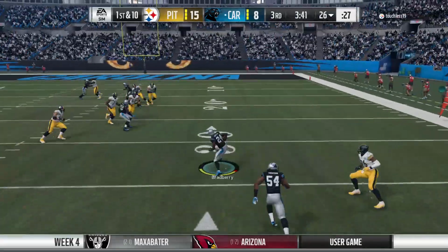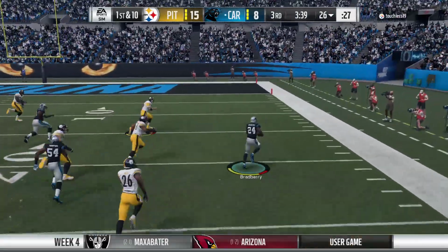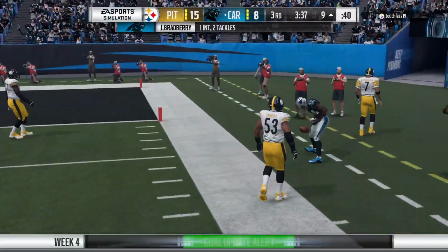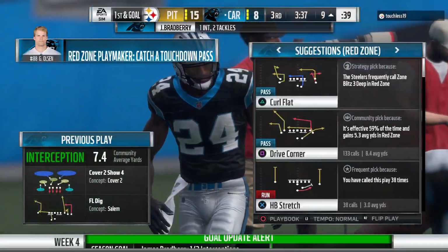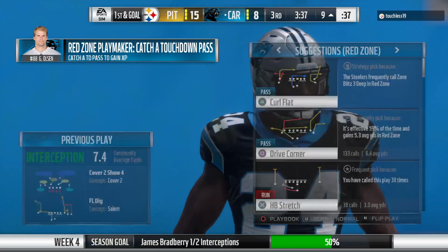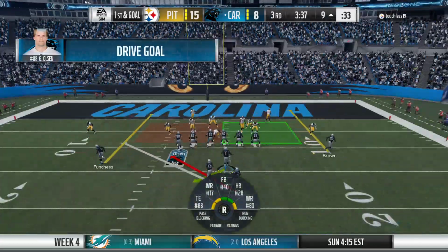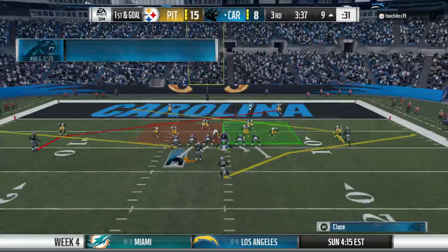Trying for Brown, and it's intercepted. Picked up by James Bradbury. So that's back-to-back drives where they've thrown an interception. Ordinarily, we look at the offense and say, what's going on with your scheme? Maybe we should look at the defense and just give them a whole lot of credit. They've got them frustrated right now.